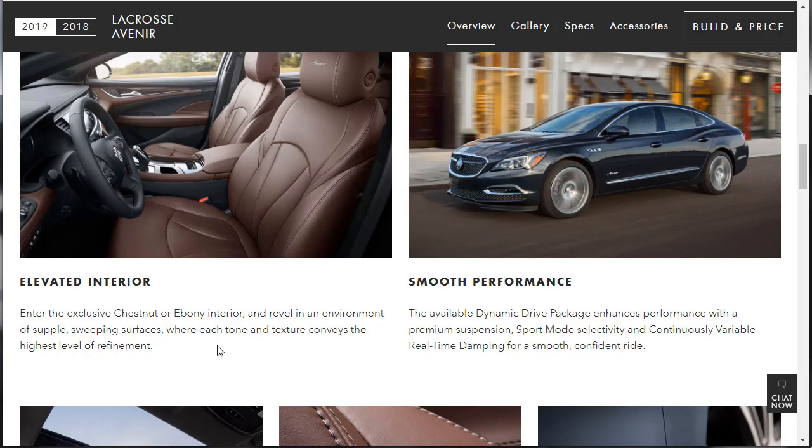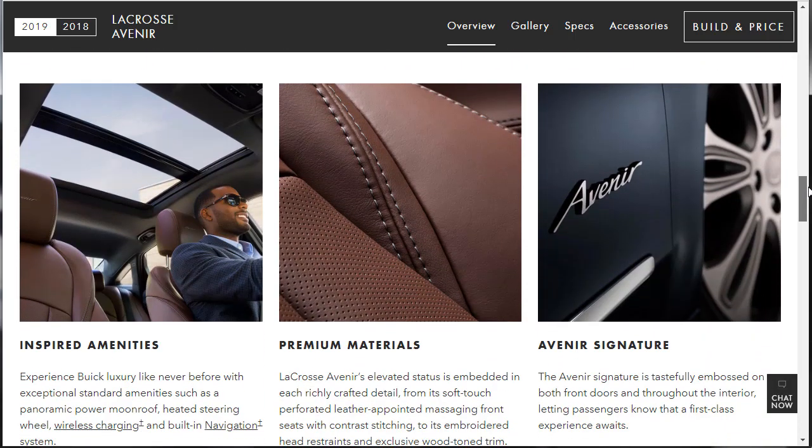I'm just digging the American car thing, and I just want to keep going with that. Smooth performance. Look at that. The available dynamic drive package, which we're certainly getting after my intro, enhances performance with a premium suspension, sport mode selectivity, and continuously variable real-time damping for a smooth, confident ride. I wonder if that's similar to the magnetic ride that Cadillac has, because Cadillac, Chevrolet, Buick, that's all General Motors. I don't know, but they're definitely upping their game.